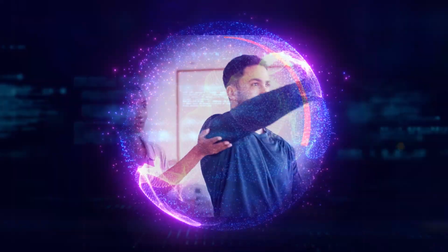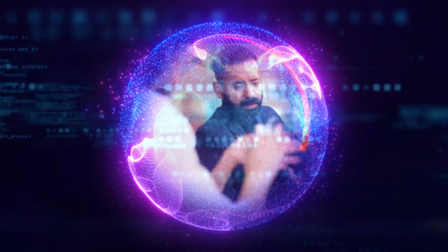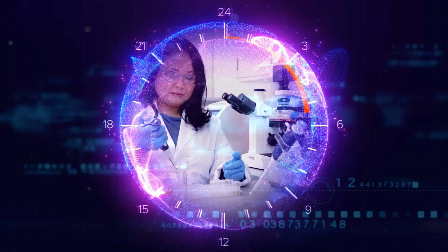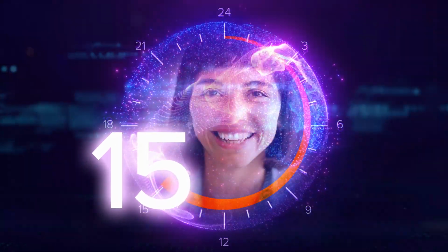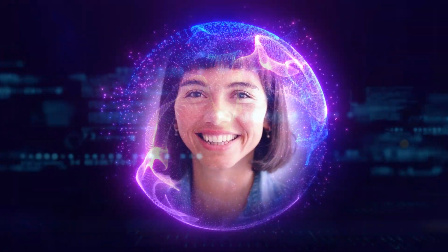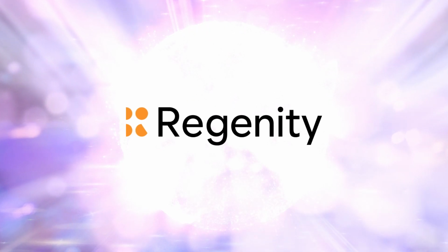While in-house teams or competitors may take several years, we have built a legacy of solving complex regenerative medicine challenges with our partners. Our expertise, capabilities, and history of innovations streamline the journey from concept to commercialization, yielding new innovations in as little as 15 months. The patient is waiting. At Regenity, we are committed to making every second count. We move fast, we innovate relentlessly, and we are ready to help you bring your next regenerative solution to life.